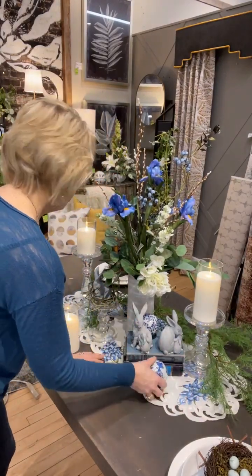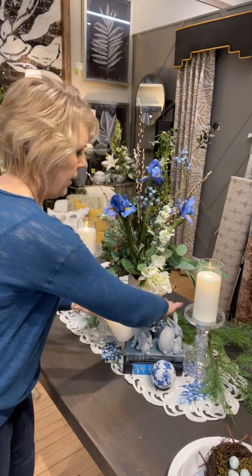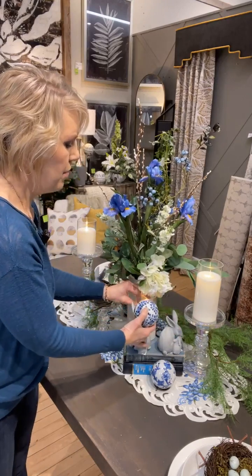What was this flower called again? Bluebonnet. Bluebonnet. Okay, that's what it was. We could also use the extra candle up here too. I said an orb, but we could swap it out.